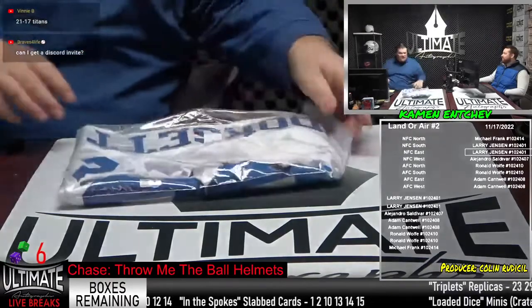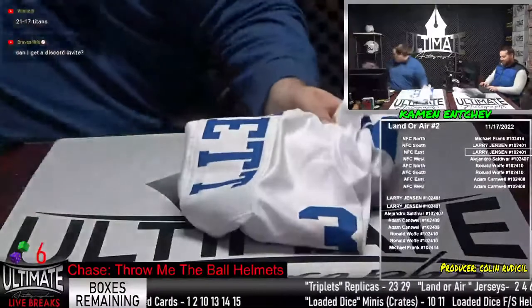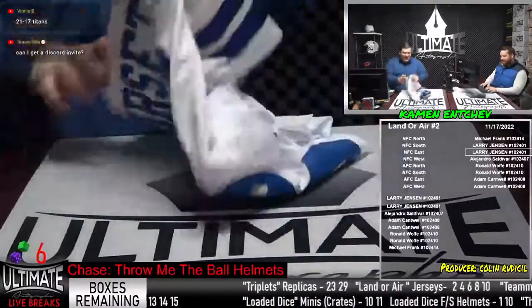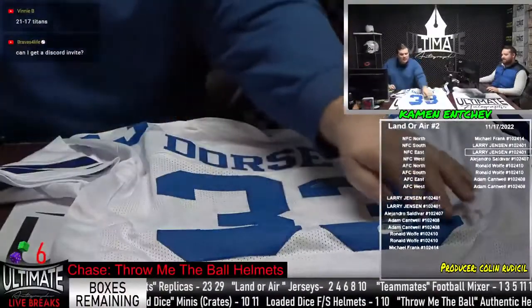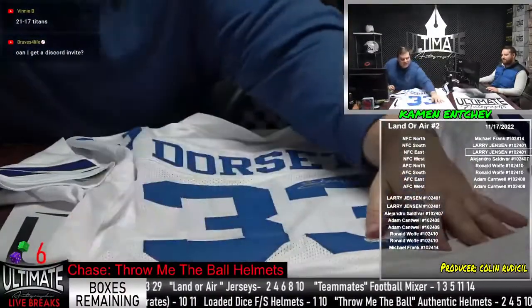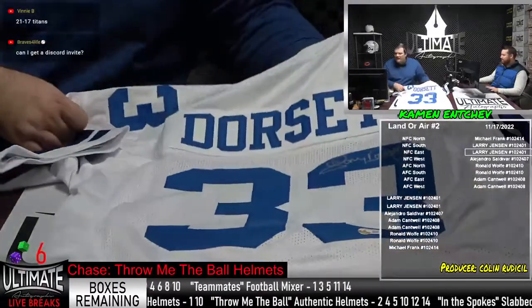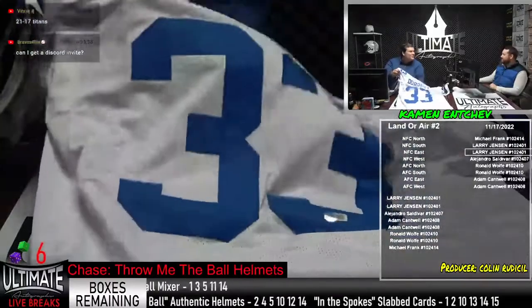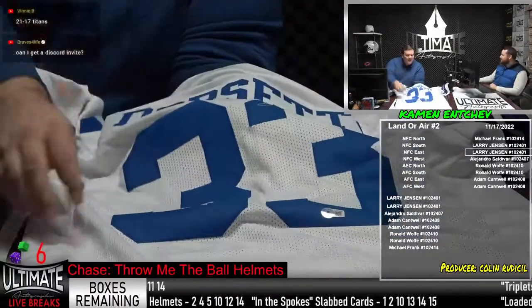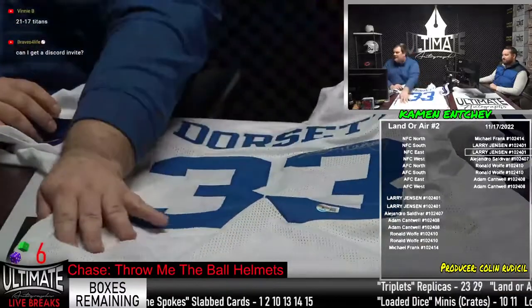We have ourselves a headliner hit. One of the all-time great running backs, Tony Dorsett. How about it? On the Cowboys jersey. Look at this bad boy. This is clean, great auto, Beckett certified. Tony Dorsett, 10th all-time in rushing yards in an NFL career. Crazy. He is obviously top 5 all-time in college rush yards. I think number 2 all-time out of Pittsburgh. Heisman Trophy winner in college, Pro Bowler, Super Bowl champ in the NFL.